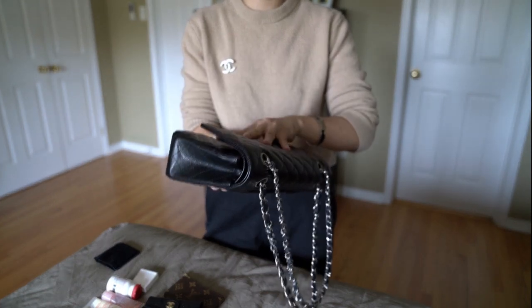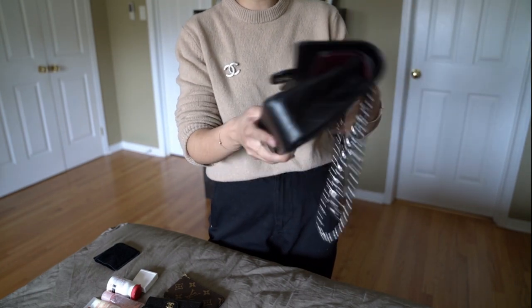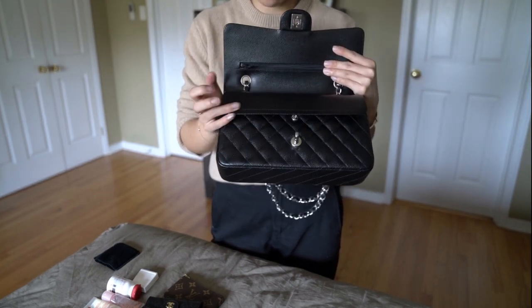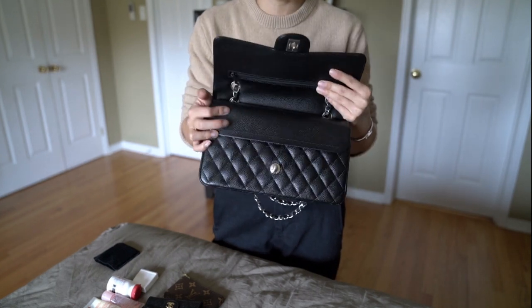I have to say, after purchasing tons of other bags, there are things that I'm like, oh my god, why is it like this? So this zipper here, the only thing that it does to your bag is damage your leather over here. So eventually it's gonna create a dent. I don't use this bag and it still already creates a dent.